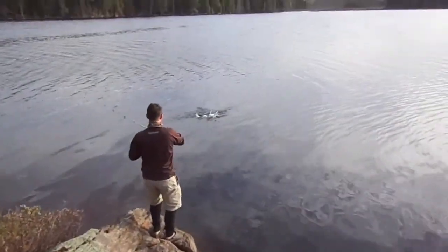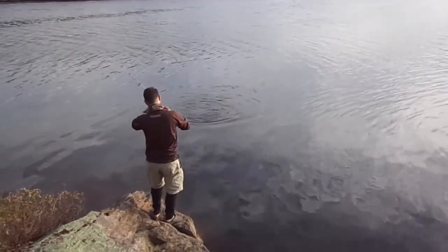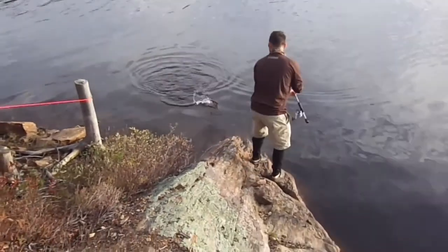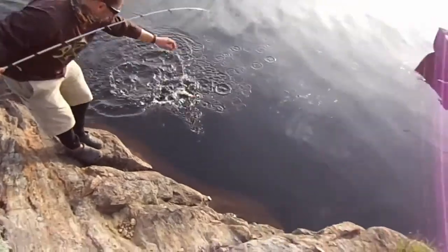Oh, fish on! Fish on! Man, that's a trout for sure, at least. Beautiful. Is it a speck? Pretty sure there's only specks in here. Yeah. Oh man, look at that! That is a beautiful fish. They're scrappy, man.